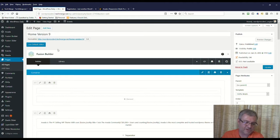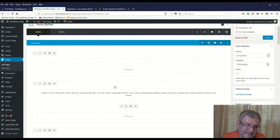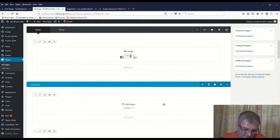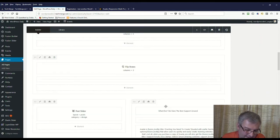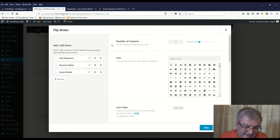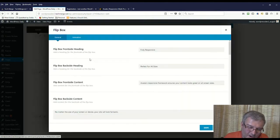So as you look at the Fusion Builder, you can see that all of these different areas are elements, okay? And within this container, you'll find different elements in different sections, okay? And let's say we want to take a look at the flip boxes. There's flip boxes that were in the middle of the page that flipped when you hovered over them. That's this content right here. So we're going to edit it, and you'll see there's actually 3 different flip boxes per row. And we're going to click into the first one here and see how it works.